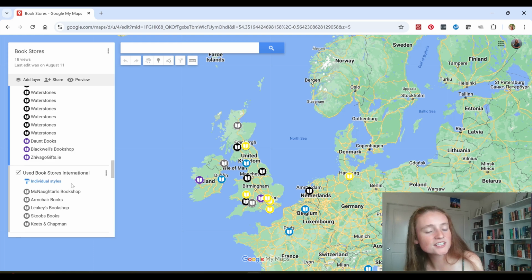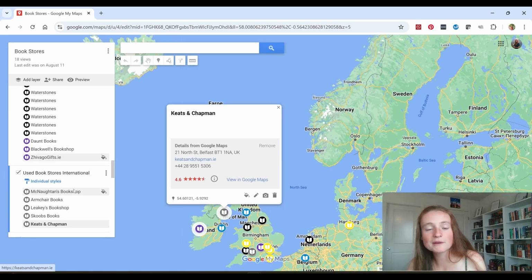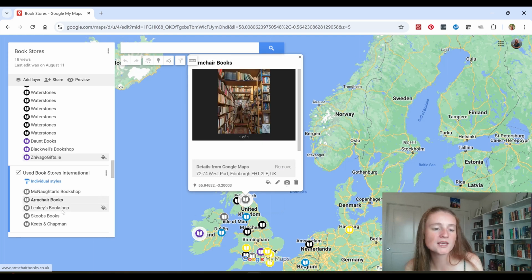And next, I've actually had the pleasure to go to a few used bookstores internationally. I would love to be able to go and do whole hauls from them, but obviously I'm across an ocean, so I try not to take too many books, but they are really lovely to walk through.